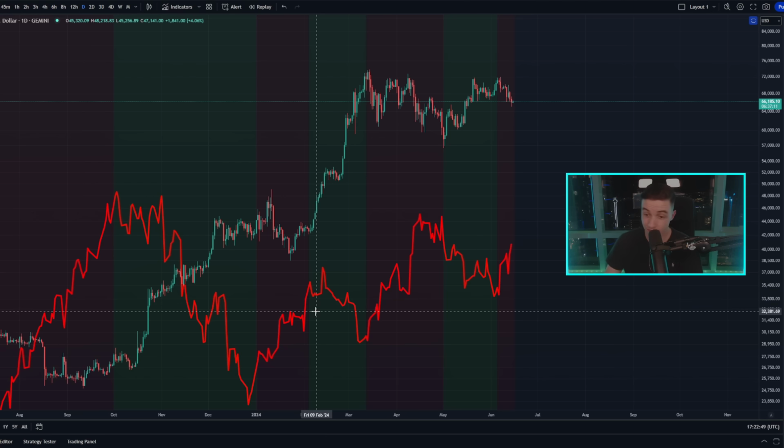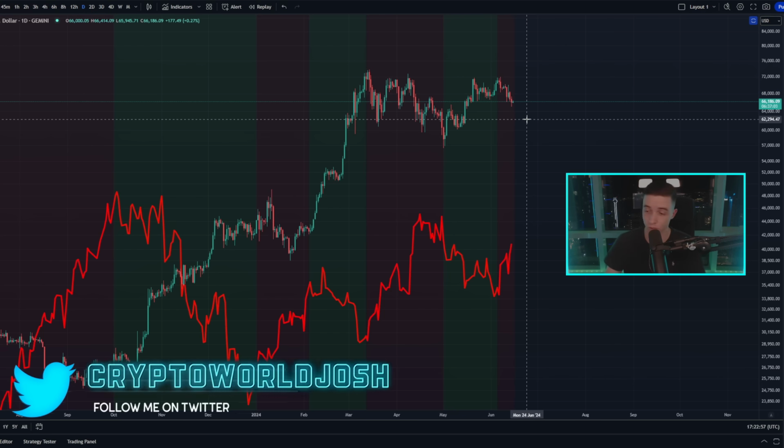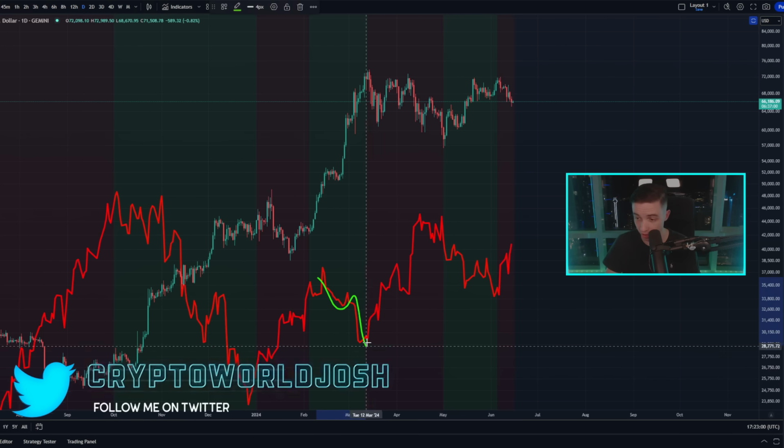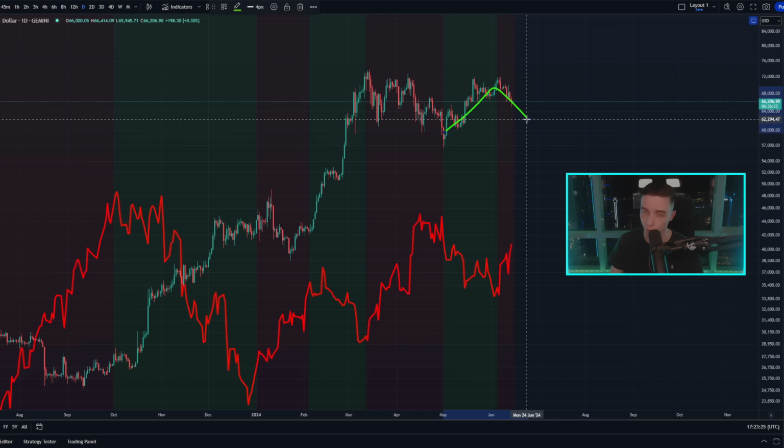Because as we can see here, time and time again, when the DXY is trending in the bullish direction, that is almost always bearish for Bitcoin. But of course, when the DXY is trending in the bearish direction, that is almost always bullish for Bitcoin. And so now that we've seen more of a bullish trend reversal for the DXY, with higher highs confirmed in the DXY and also a higher low now confirmed here, this bullish reversal signal for the DXY is once again a bearish reversal signal for Bitcoin.